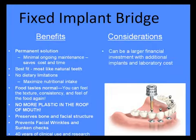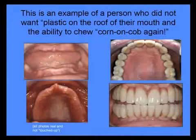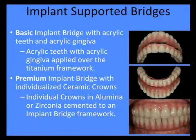Considerations: it does cost more and does take longer to do, but these are beautiful restorations. These bolted in place look just like regular teeth. These people are able to eat basically anything again. I can't tell you how many people come into the office saying, my God, get this plastic out of the roof of my mouth. I can't feel food. I'm tired of things falling out. I'm tired of the goop. This is a solution that virtually ends all of that. Put in place, these look like 20-year-old teeth. Beautiful restorations.